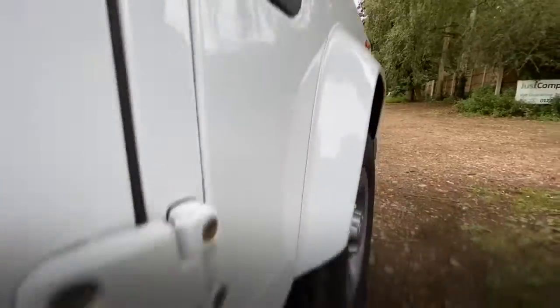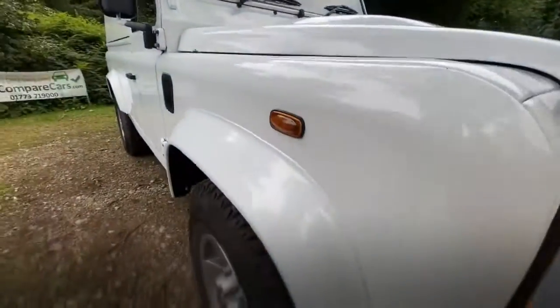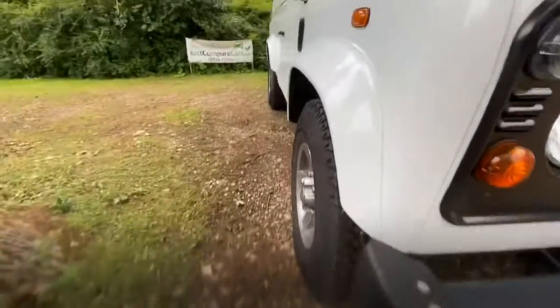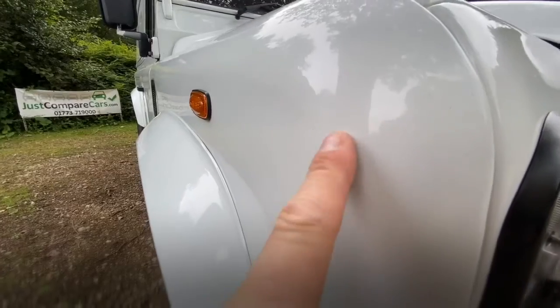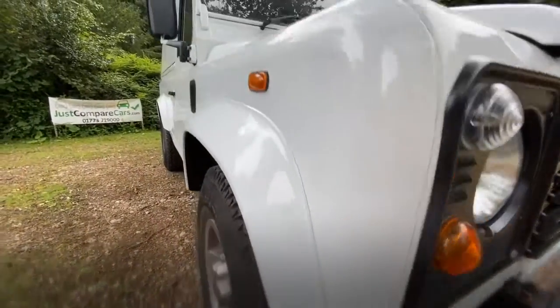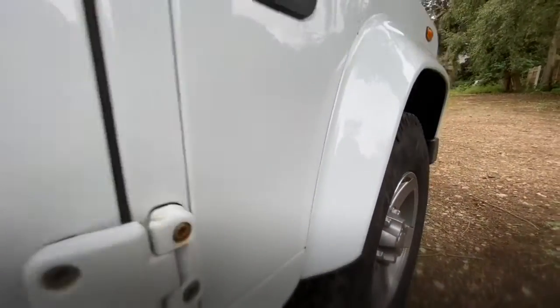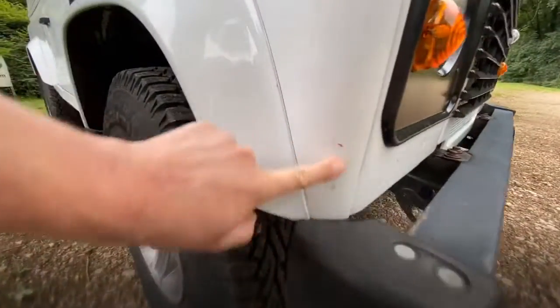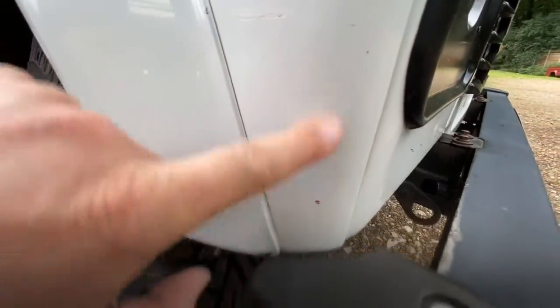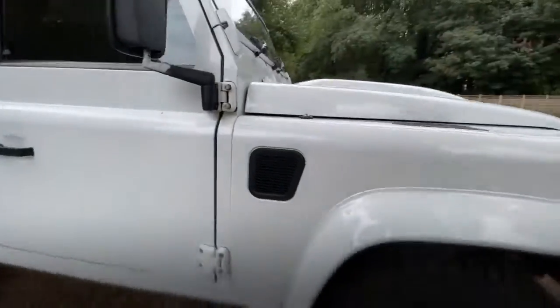So, onto the driver's side wing. And again, it's really clean. Very small mark there. Can't really see it. It's not a dent, it's just a mark. Tiny little bit of paint lift there if you really want to be picky. And there's a very small mark there as well. But again, I can't feel it on my finger and it's not dinted.